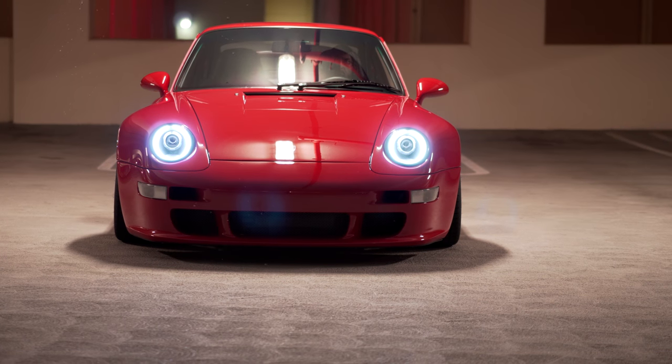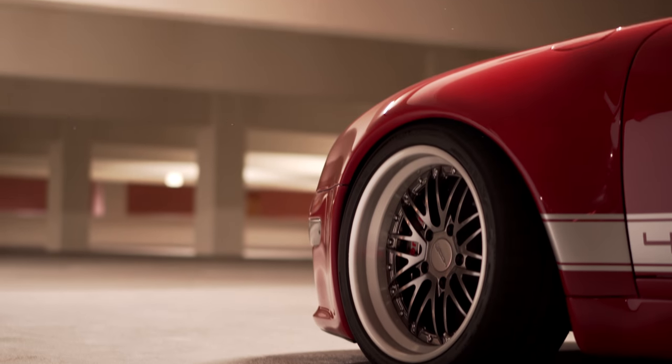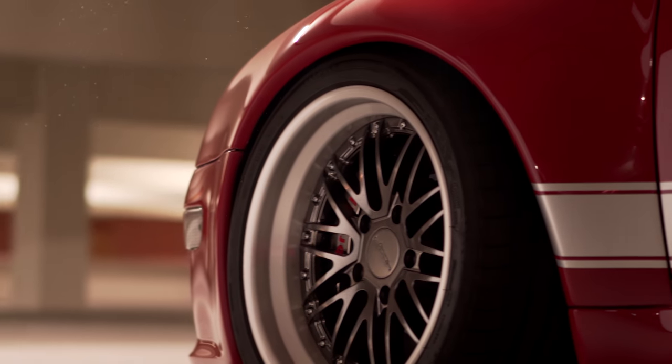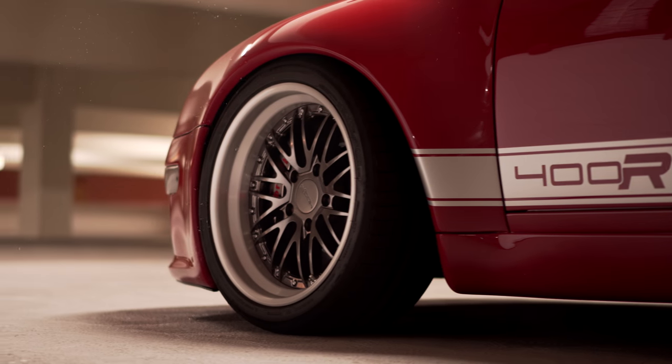Made sure that the wheel arches, right where the edge of the fender is, follow the same curvature and radius of the factory. And that's one of the first things that the Porsche purist guys catch right away.